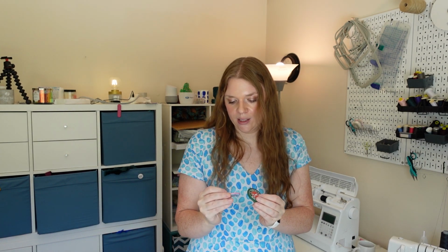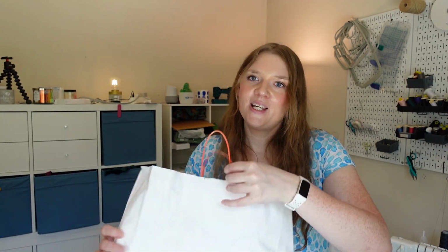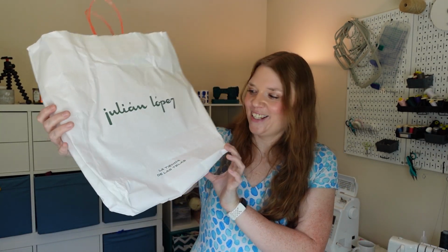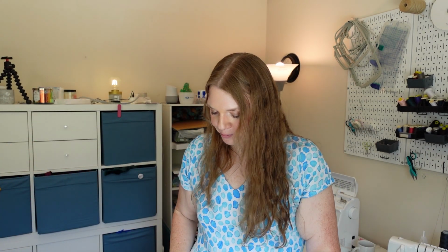And then they had like some fun pins. So you can see what they say. And then they gave us a whole bunch of these. I'm not sure why. They're not even a sticker. They just tell you about Julian Lopez on the back. But this is like their thing. So I have like a bunch of these. I even still have the bag. It says La Tienda de las Telas. And I believe that means just fabric store.